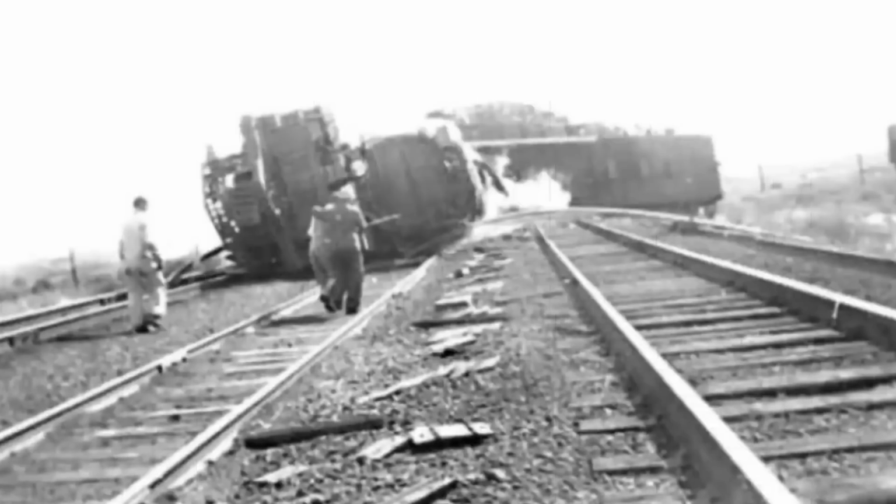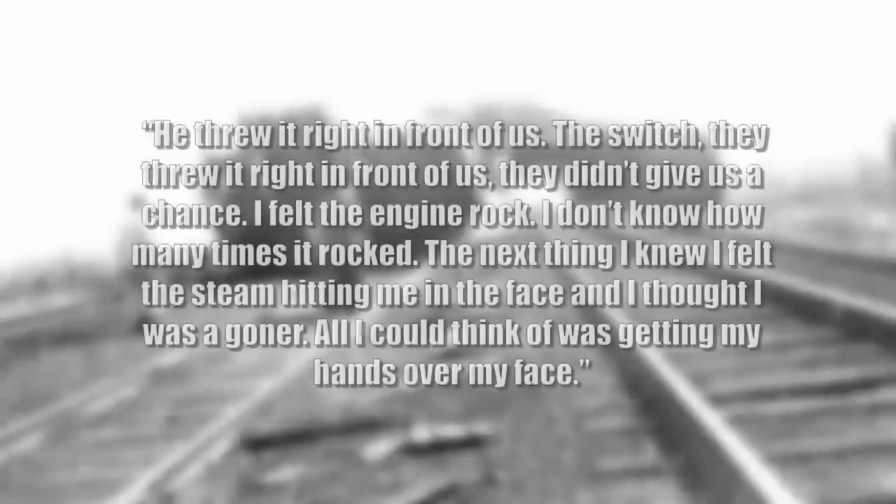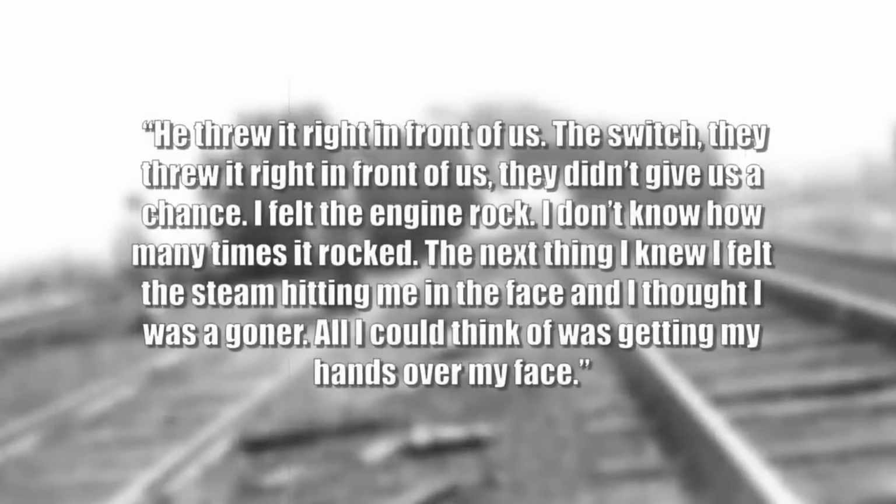The most chilling quote from this story also comes from Anderton, where he told a rescue worker, "He threw it right in front of us. The switch. They threw it right in front of us. They didn't give us a chance. I felt the engine rock. I don't know how many times it rocked. The next thing I knew, I felt the steam hitting me in the face, and I thought I was a goner. All I could think about was getting my hands over my face."